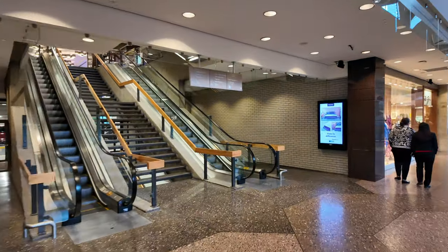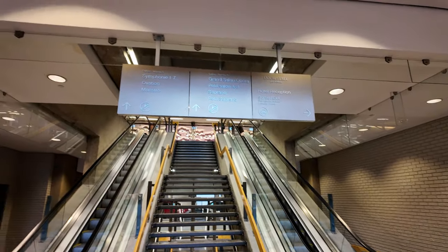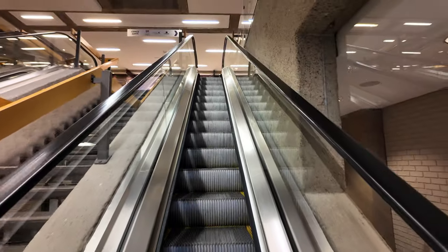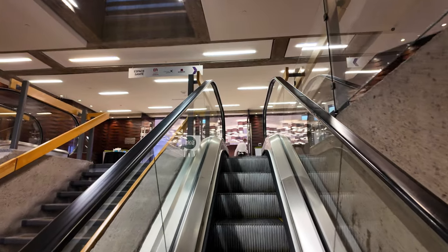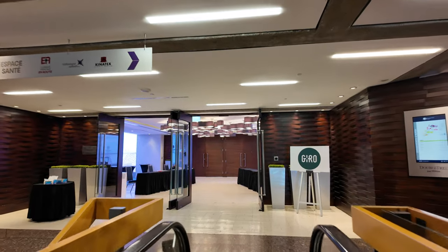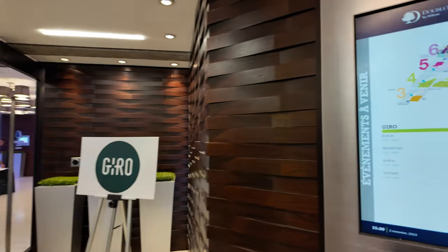But getting back to Montreal, if I can find my way out of this place, Grand Salon Opera. Oh, the opera building? That could look cool. I don't think it's this way though, this is just a restaurant. Or a hotel? I don't know what that is.